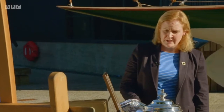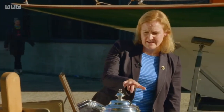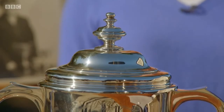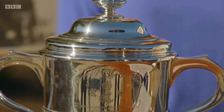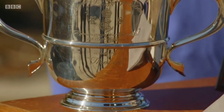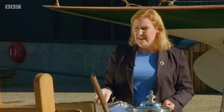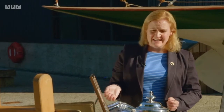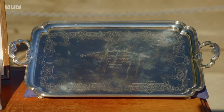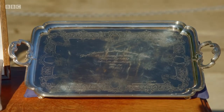It looks like she is, because I looked at the inscriptions on both of these trophies, and these aren't small events. You've got the Royal Yacht Squadron Cup over here, probably the most prestigious yachting club in Britain. And this tray here is the Royal Southern Yacht Club. Indeed. And the centenary race.